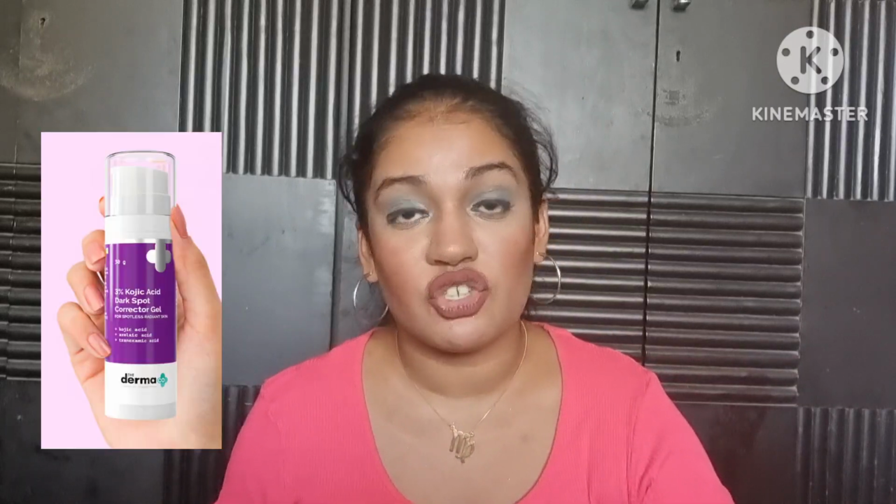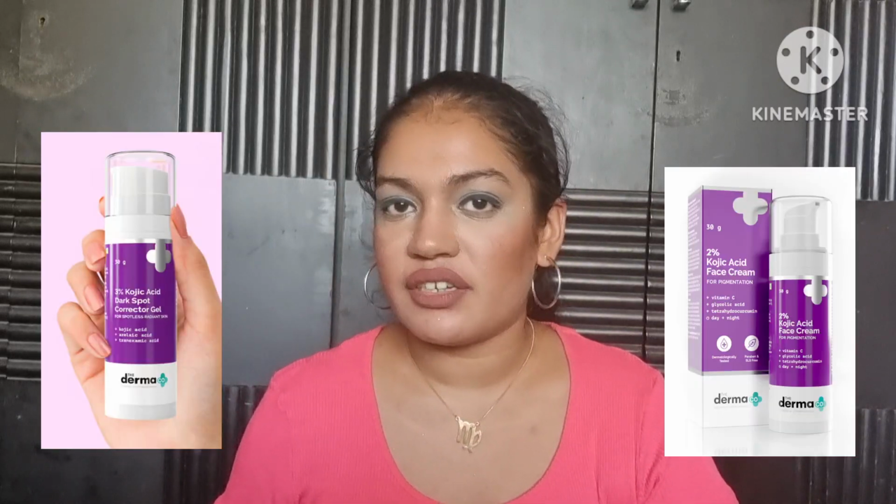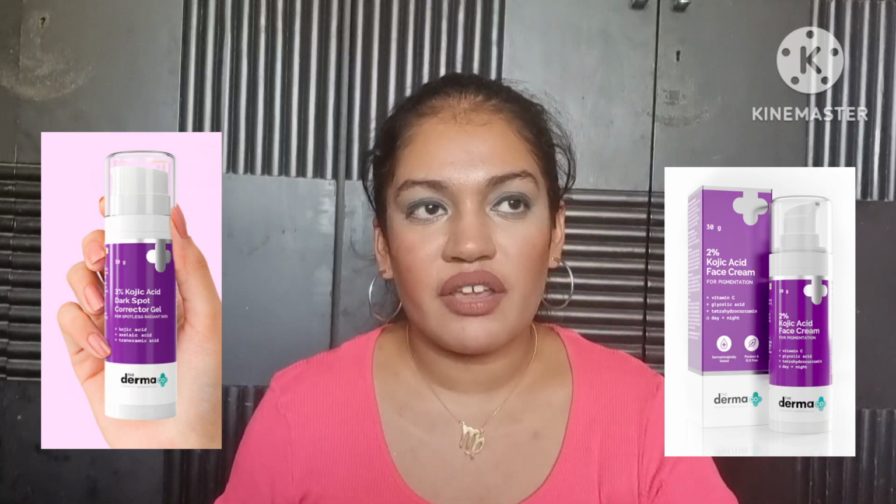They have a Kojic Acid gel. Also they have a Kojic Acid cream. And Dr. Sheth's has their Kesar and Kojic Acid pigmentation cream. All these three are basically the same thing, just a little bit different in terms of the texture and consistency. So if we had to go from thinnest to thickest, or most lightweight to most heavy, I would say the lightest basically is the Kojic Acid gel from Dermaco.